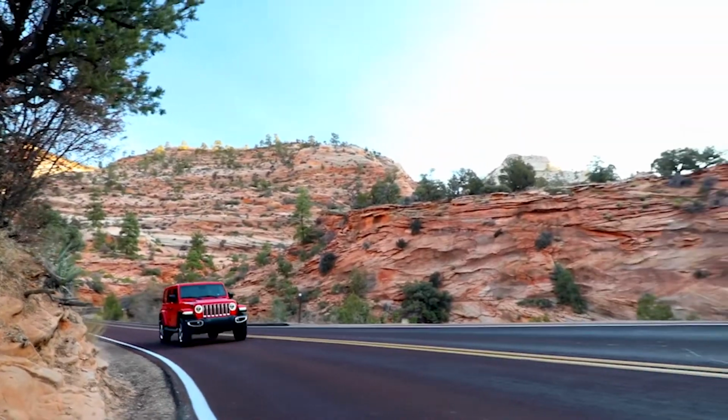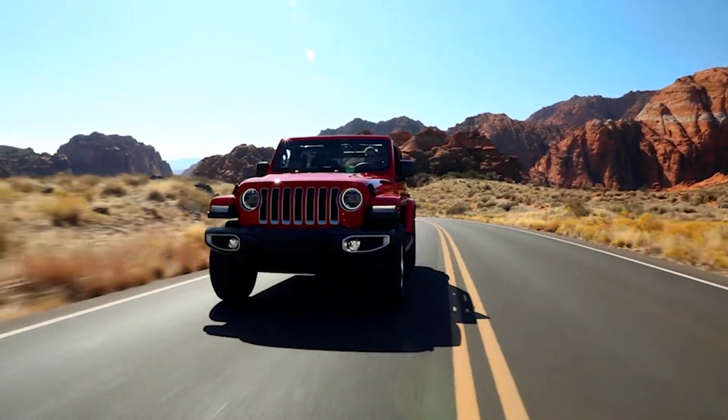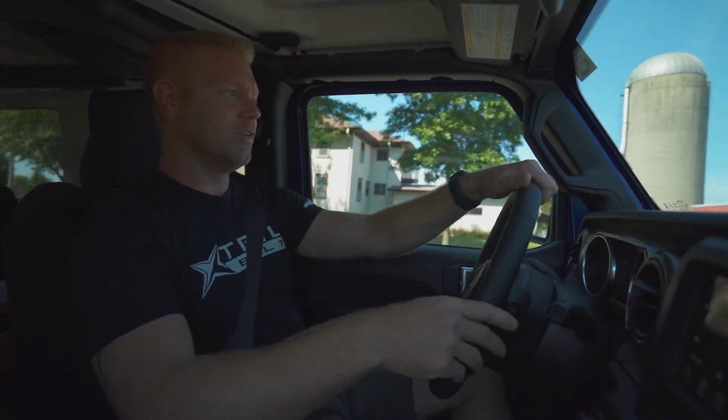So that part kind of sucks. But once the turbo spools in, you're good to go. I mean, you're hauling ass and you're gone, but it just takes a little bit to do that. Oh boy, here comes another Jeep. I'm going to have to wave. Oh, should I do the 2 fingers? Yep.